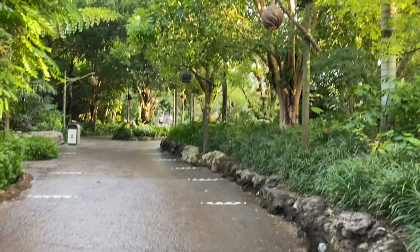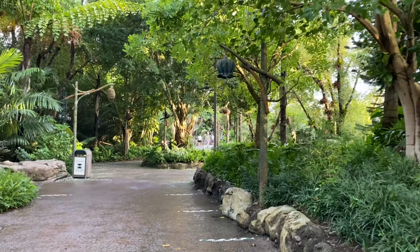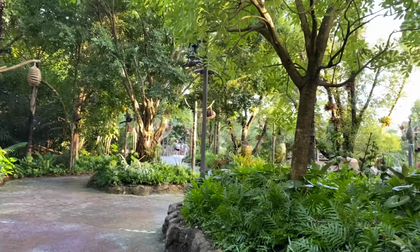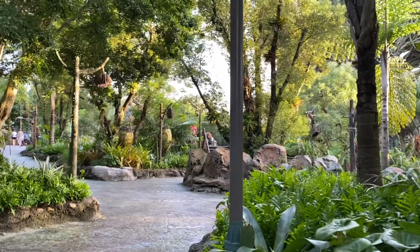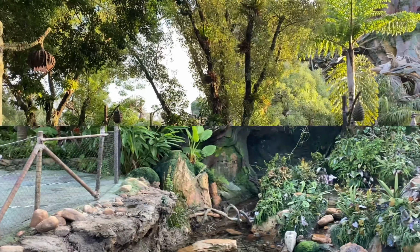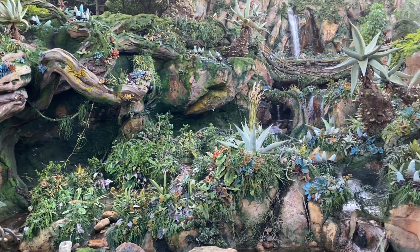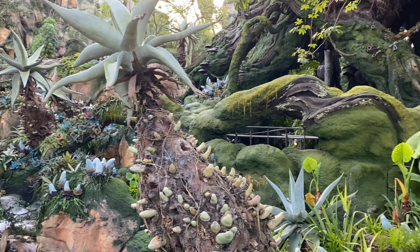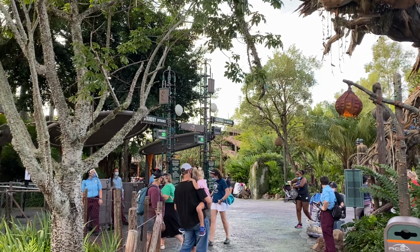All right, time to head over to Flight of Passage. It's about 10 minutes before the park closes. Hopefully we can get in line, get on, get out, and hopefully it's dark by the time we get out. I love Pandora at night. All right, it says 30 minutes. Let's go check it out.